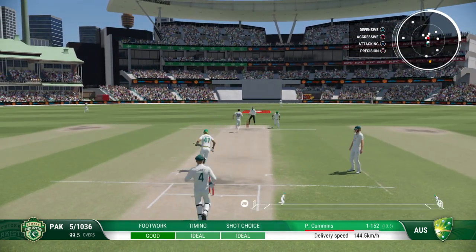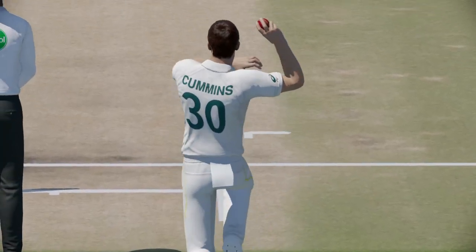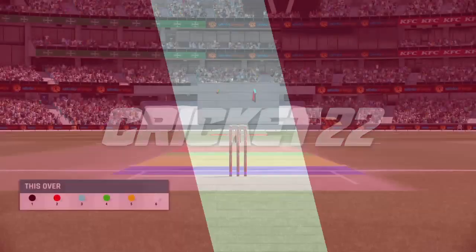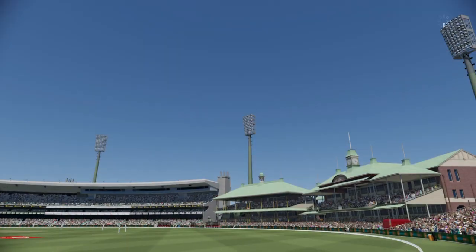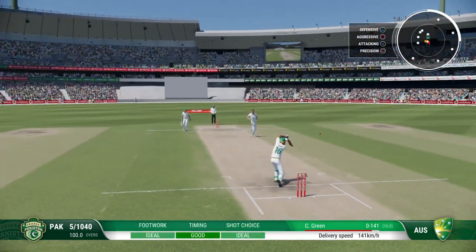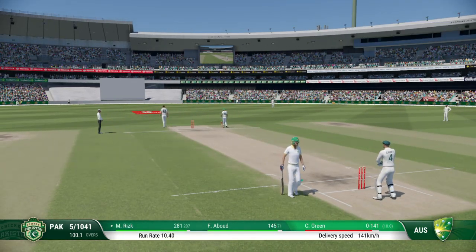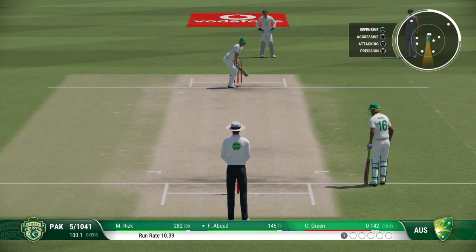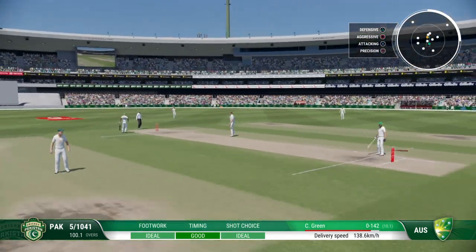Couldn't have played that any better. There was minimal follow-through, just great timing to punch it through the field for four. Really playing all their shots that over, really expensive. They'll get at least one. Collects that one, simple as you like, inside the ring.